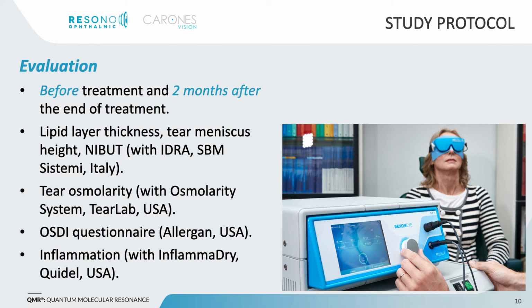Patient evaluation was performed before the treatment and 2 months after the end of the treatment by measuring several parameters describing the patient's condition as regards tear and eye surface, and they are listed here.